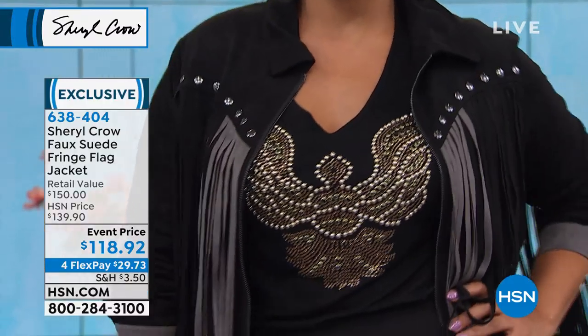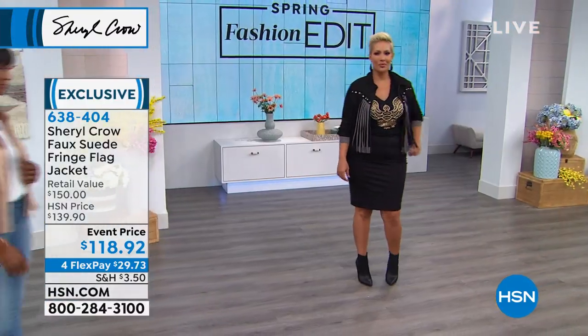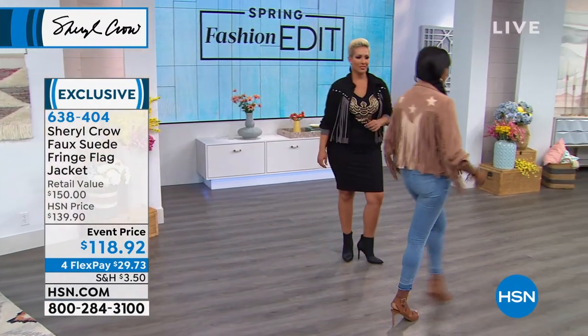I love how Yaz is wearing it. We've got all of her bedazzled, cool vintage t-shirts in the show. She's rocking it with a pencil skirt and a killer heel.